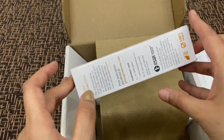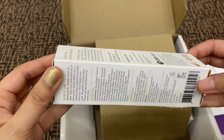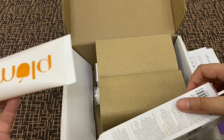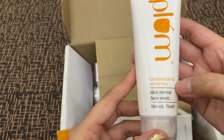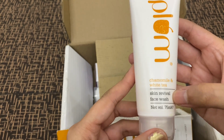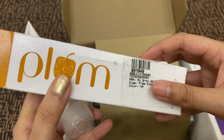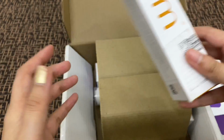So my first product which I have ordered is this Plum face wash. This is the chamomile and white tea skin revival face wash. So yes, this is a free one, I've received this free with my order.